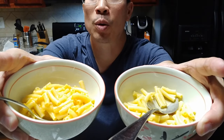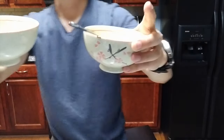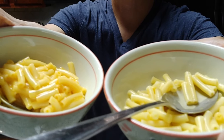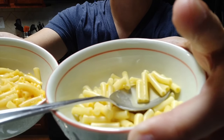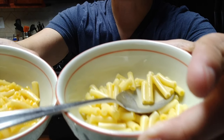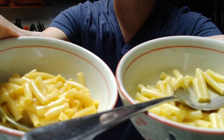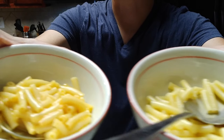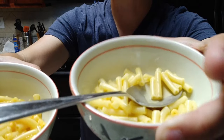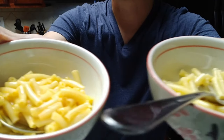You can see that the Kraft is a lot brighter and more vibrant looking. And the Trader Joe's looks like, just not as much. The cheese sauce did not disperse as well on the Trader Joe's as it did on the Kraft. This is the Kraft. This is Trader Joe's. So there's more specks of the cheese in this one than in this one.